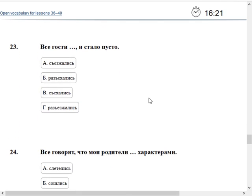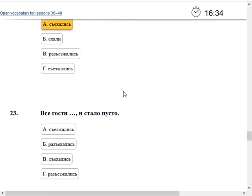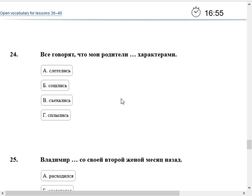Все гости something и стало пусто. All the guests something and it became empty. So here it's the opposite. So just as с indicates a coming together, people coming together to congregate, the opposite is раз, which means when people part or disperse and spread in different directions. So is it разъехались or разъезжались? It is разъехались, of course, single directional, I believe. Все говорят, что мои родители something характерами.